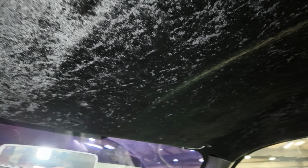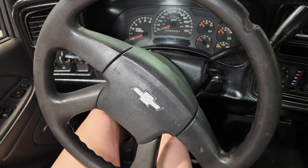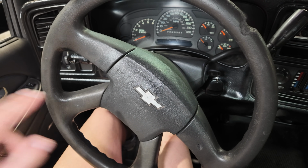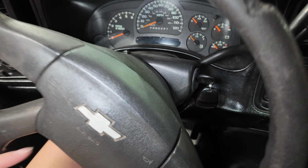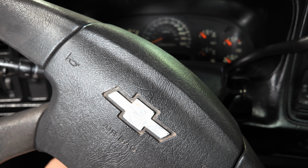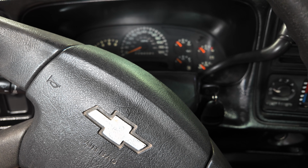As we move up, woohoo, this is interesting. We have black crushed velvet here on our ceiling. Yes, isn't that just lovely? Nice and soft. That's weird in so many ways. And here's a steering wheel. There's nothing else going on here. This doesn't have buttons or anything on it. And they literally just painted, and I think they even painted over the bow tie here. If we look closer, yeah, I think that's more whiteout. I don't know what their thinking was when they did this. Nonetheless, let's go back to the Wizard, and I think he has something to show us.